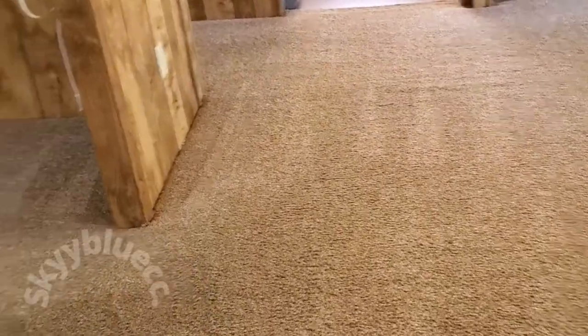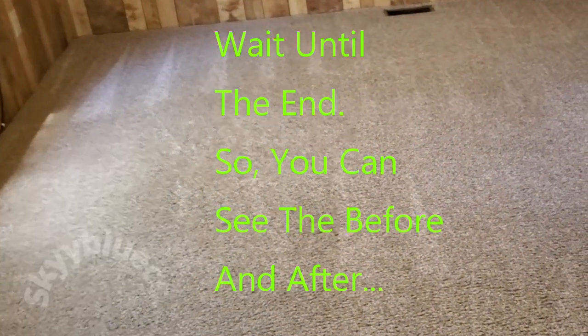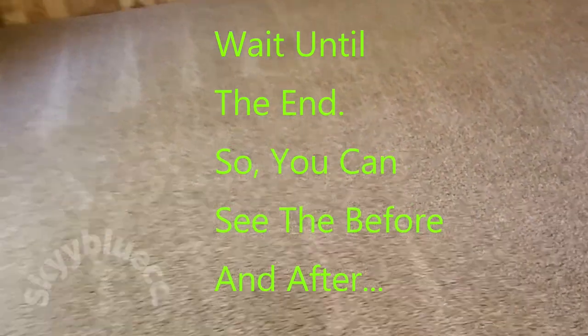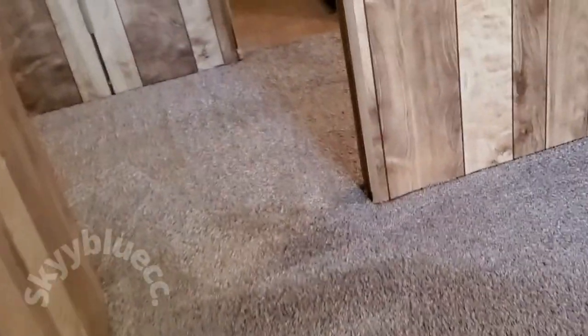So same thing over here. Remember, all those traffic lines and spots are gone too. Everything is pretty nice and it smells fresh, clean. See, more wear and tear spot. But when you see it from a different angle, you're not gonna see it. There you go, now we're talking. See that? It's gone, just the wear and tear.